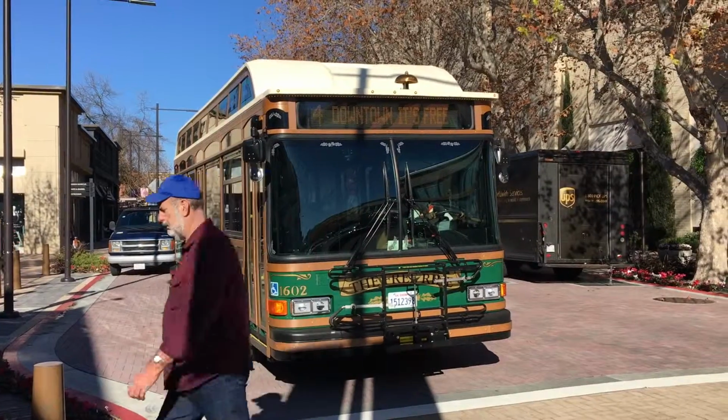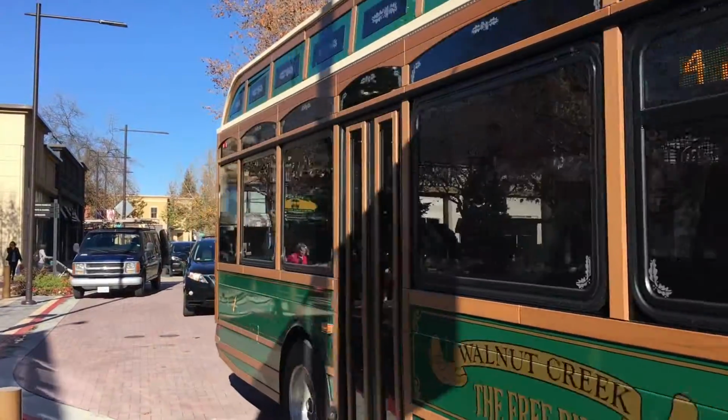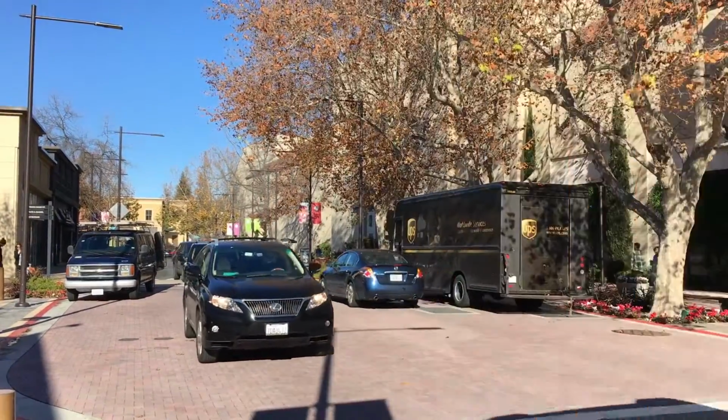Absolutely. It would definitely be more enticing. Well, thank you so much for chatting with us. Glad to do it. Fantastic resource to be able to offer this for everybody. Something for the environment and free for the riders. And it's something the City of Walnut Creek is just really proud to support and excited to have in Walnut Creek.